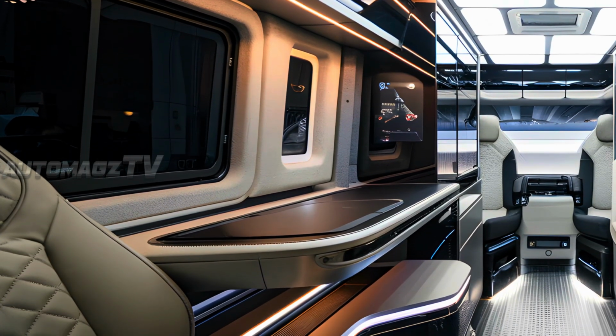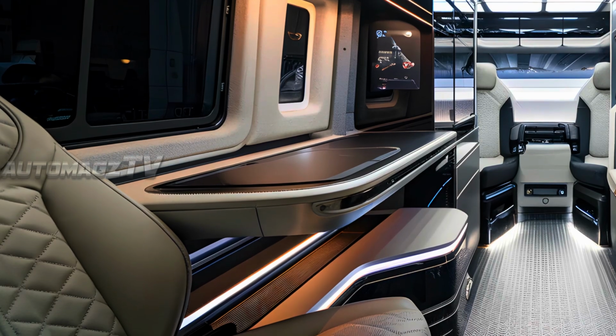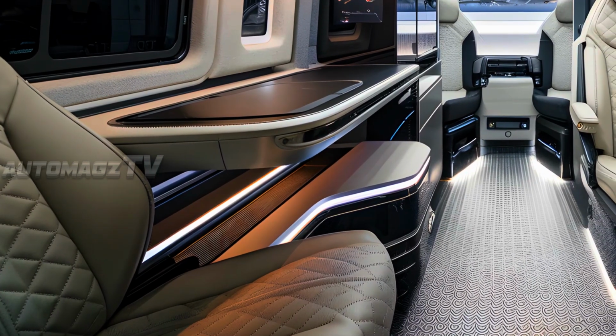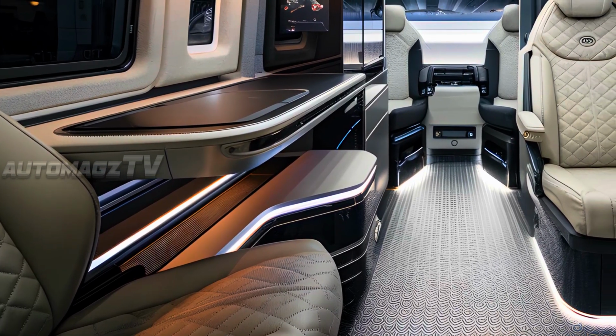Step into the living space, and you'll find a perfect blend of comfort and innovation. The motorhome features plush leather seating with adjustable recliners and integrated heating.